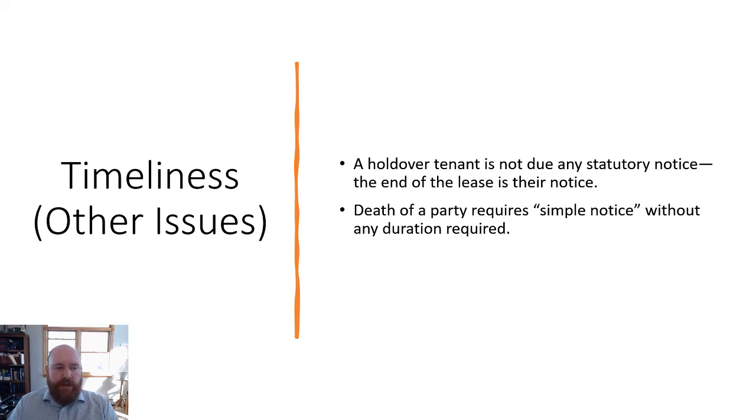And then occasionally this will come up if there's the death of a party. There's actually no statutory duration of the notice that's required. So as long as you're giving notice that the tenancy is terminated, as long as you give simple notice, that's enough. You don't have to give 72 hours. You basically just give a notice that says this person's died, tenancy's over, that's it.